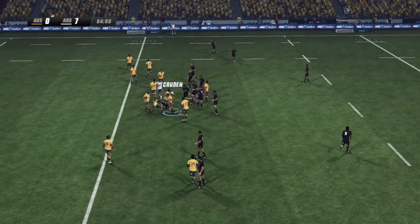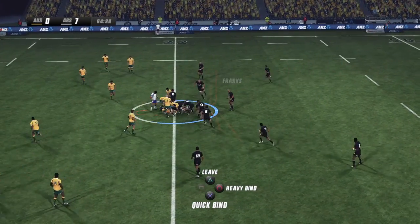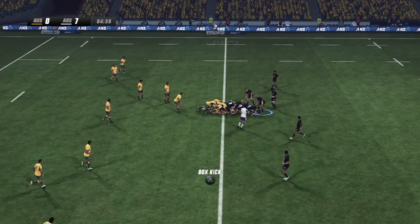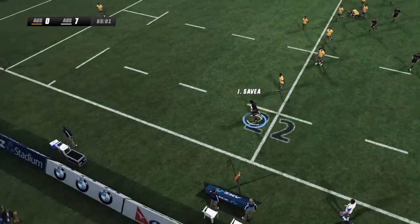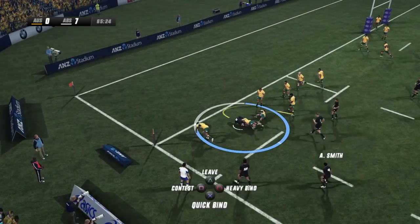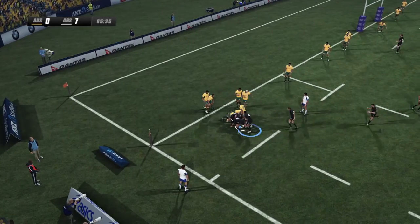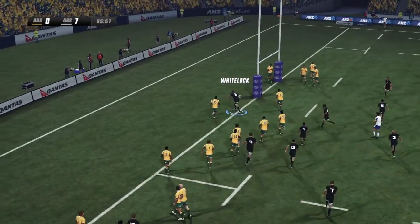Simmons looks for options. And he stopped in that one. And it looks like it might be a turnover. Franks feeds it on. Julian Sarvi gets the run of it. Probing run towards the line. Aaron Smith takes it out of the back.